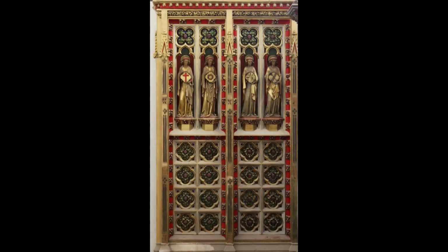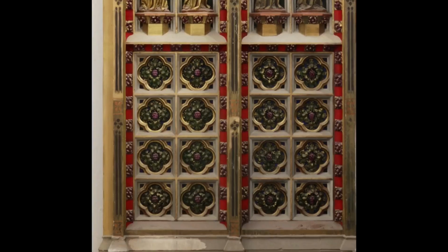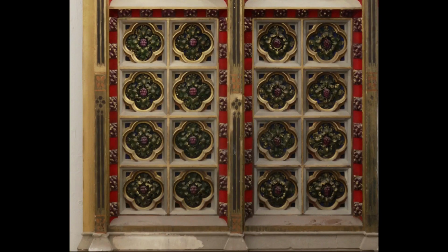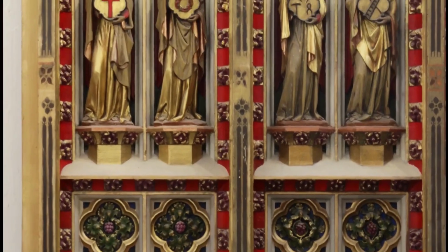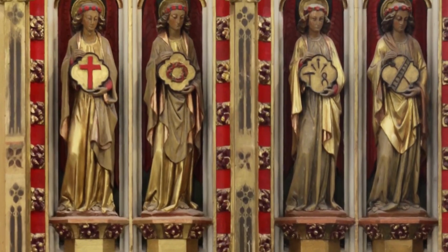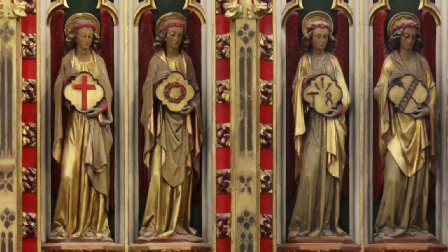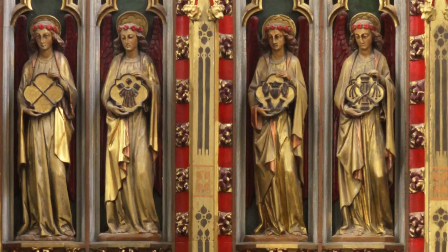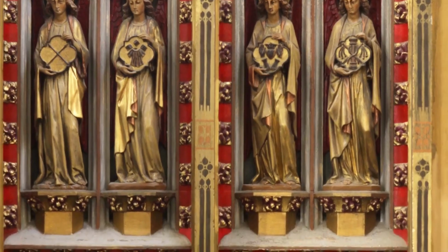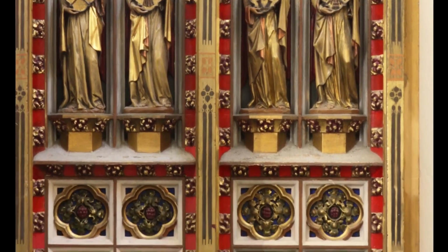Immediately below the east window is the reredos for the original high altar, which was replaced by a new memorial altar following the First World War. Both the original altar and reredos were designed by Augustus Welby Pugin and carved by the Belgian sculptor Theodore Jean-Baptiste Phyffers.